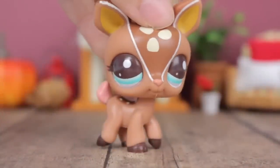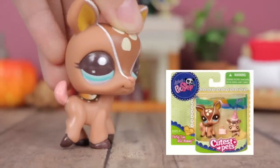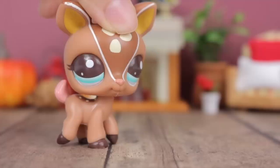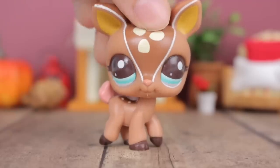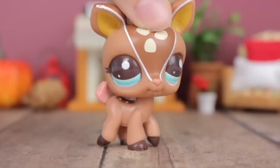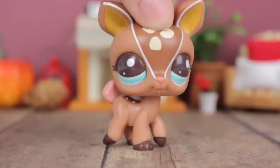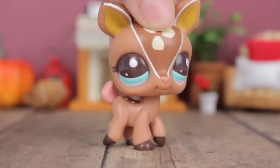So the first LPS is this LPS deer. Here is the original packaging. It came with a little baby, but sadly the baby is no longer with me. So I found the legit blueprints of the packaging, and in the corner, just like I did with most of these pets, I found the official date of when this LPS was released. So this means that I got this pet around 2011 or 2012, which makes this pet around 7 years old.